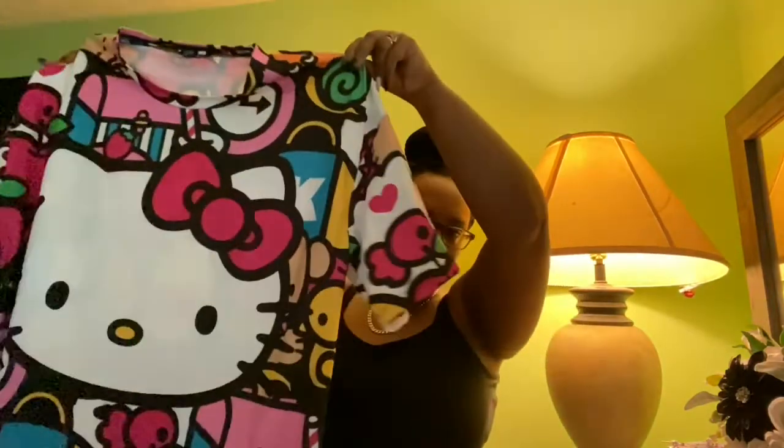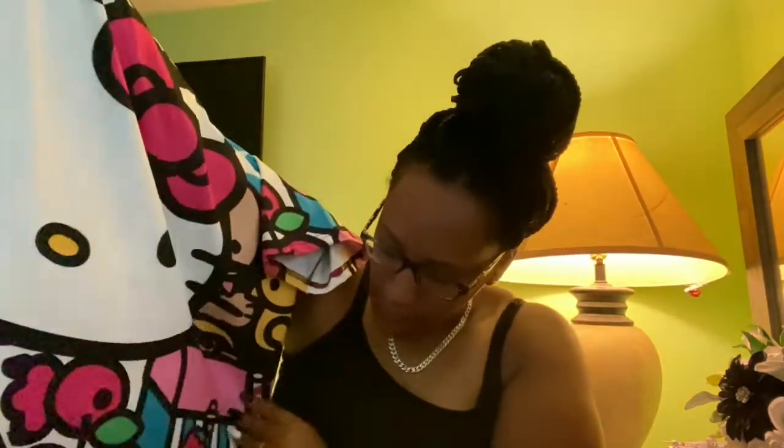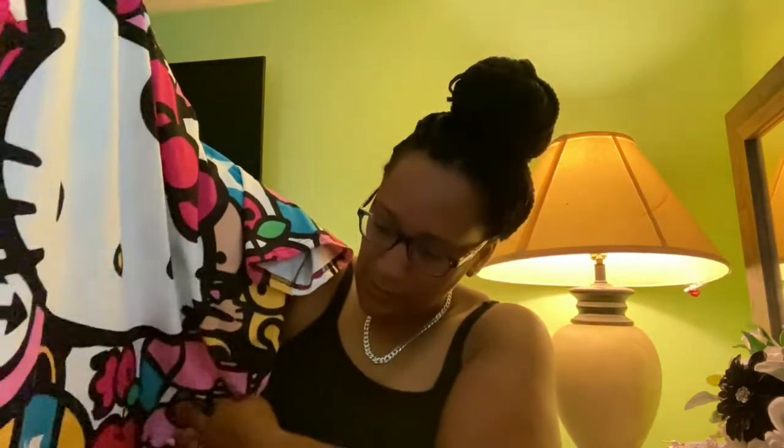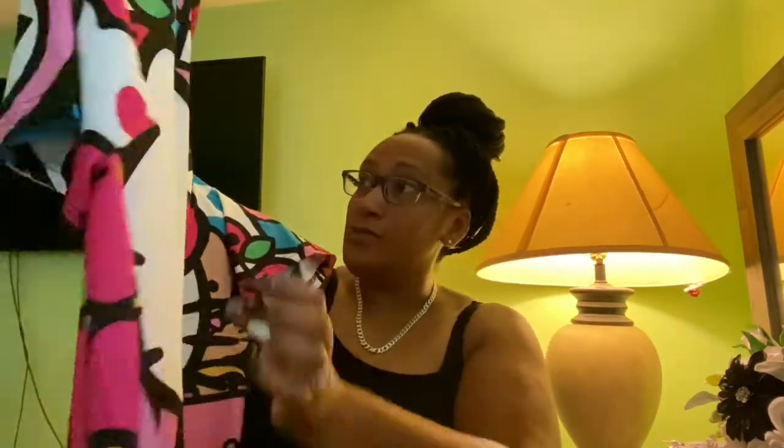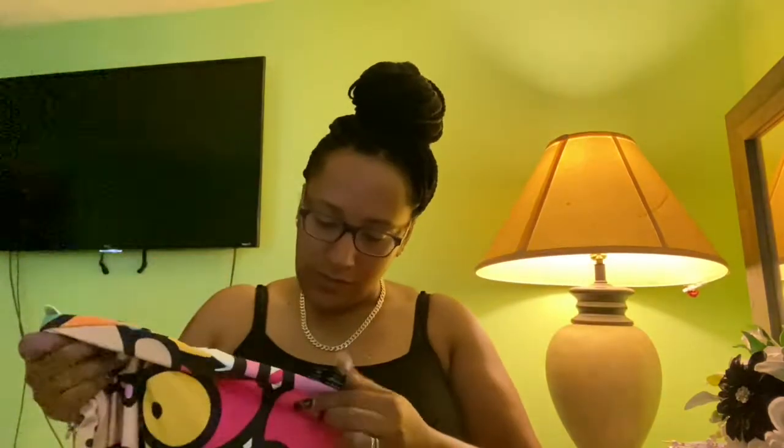And this is a dress. And it's so cute. I'm trying to back up as far as I can so you can see it. I say it probably goes down to below my knees. If you're taller, it'll be higher above your knees. But it just has the big Hello Kitty on it, her face. And then it has cute little details, apples and little teddy bears and little strawberry milk and everything like that on it. And this is really cute. And this one is oversized as well, so we'll see how it fits on me.